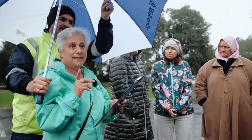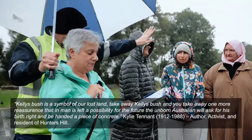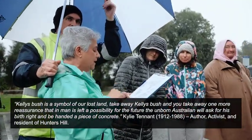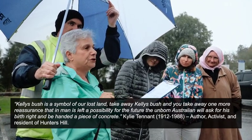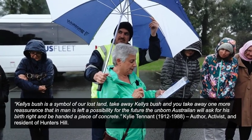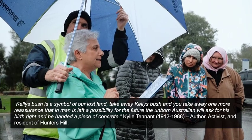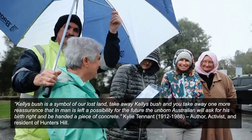Finally, I'll quote Kylie Tennant, who was an author and activist and one-time resident of Hunters Hill. She said, Kelly's Bush is a symbol of our lost land. Take away Kelly's Bush and you take away one more assurance that in man is left a possibility for the future. The unborn Australian will ask for his birthright and be handed a piece of concrete. So, thank God that was saved.